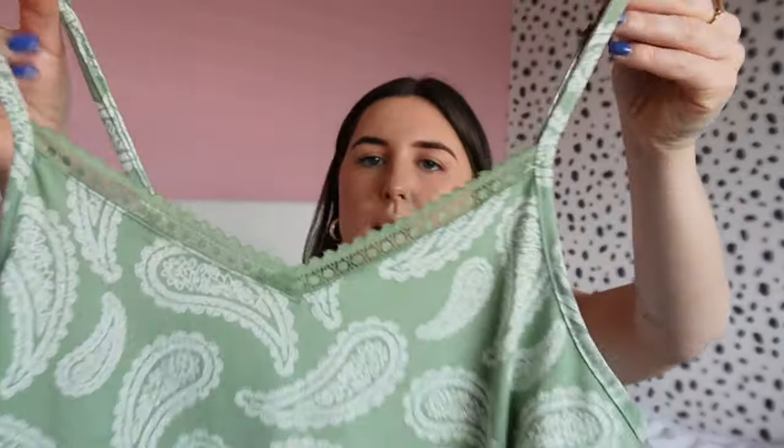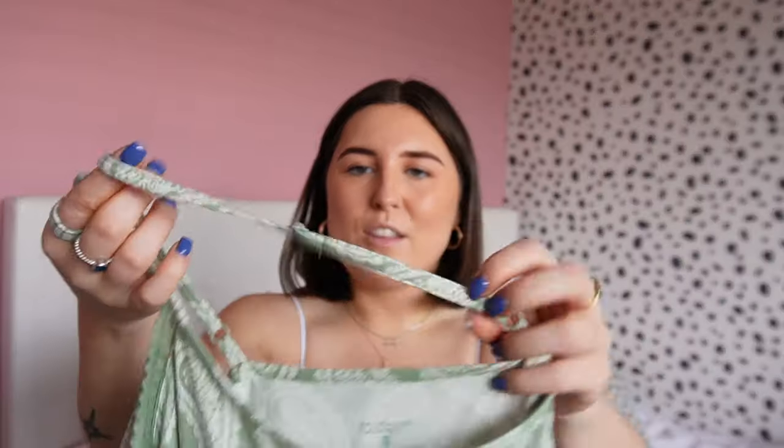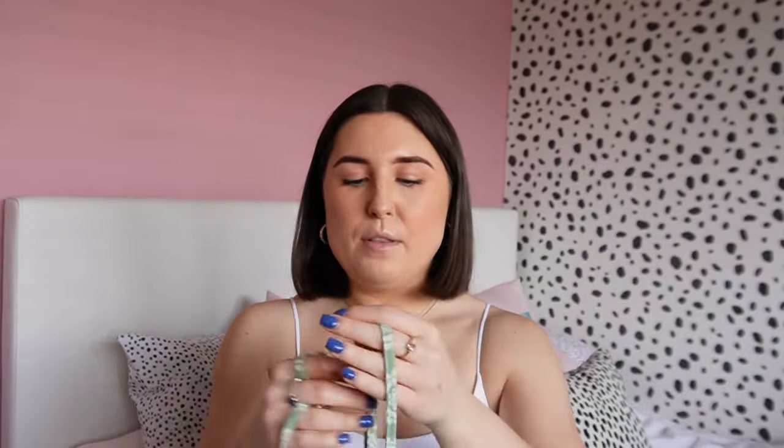So the top is this little cami top, and it's got a little lace trim around the front, which is so cute. I love the color of this sagey green. It's this paisley print. It kind of is giving child print, but I actually think it looks cute. The straps are adjustable as well, which I really appreciate, because the problem with cami tops like this, you go to bed with everything in place and then you wake up and your nipples are just pointing out of the top, and it's like, okay, what's happened? So the fact that you can really pull these tight prevents that from happening, because sometimes you wake up and you're just like, oh god, all my dignity is out the window.